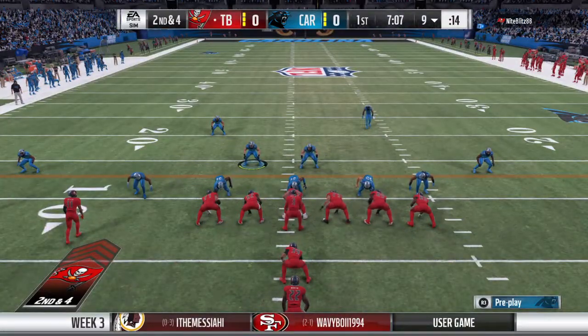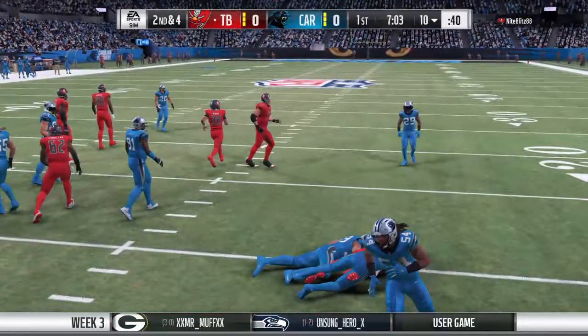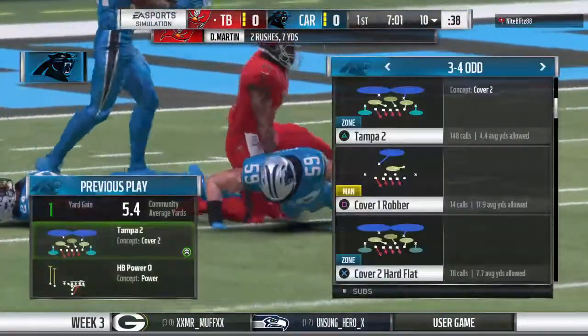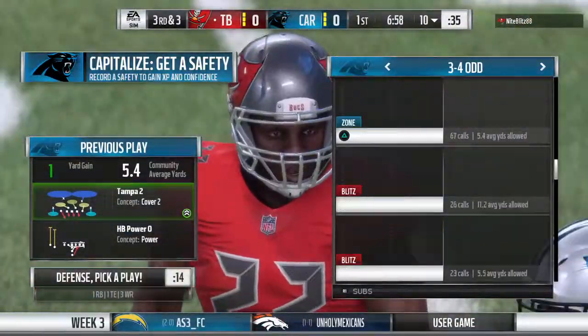I just love the vision. I love the wiggle he has. I also love the power when he ends his runs. That's what impressed me. Yes, there was some elusiveness last week. A couple times he just ran over guys. Just a yard on the pickup there, and it'll leave him with a 3rd and 3.